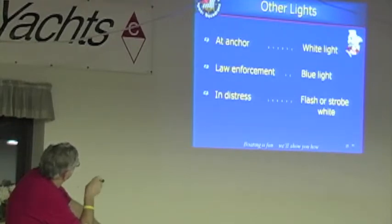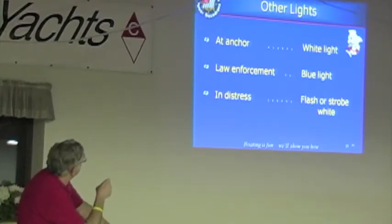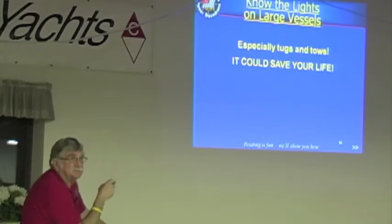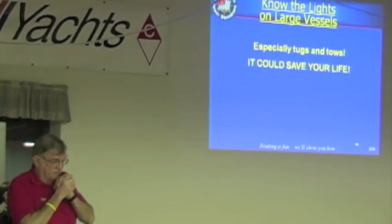This is one that I have not seen much of, but they use a flash or strobe white light as a way of getting attention when you're in distress. It's in the book, but it's not something I personally observed. Well, Mac, that new flare that everybody's selling that replaces flares, that's a flashing strobe. Yeah, it flashes Morse SOS. Correct. And it's the first time a non-chemical flare has been approved by the Coast Guard. They're sort of pricey right now, about 90 bucks.